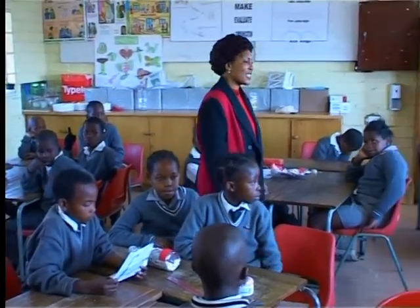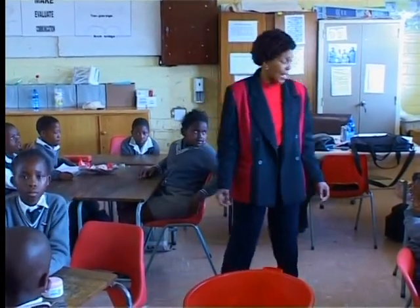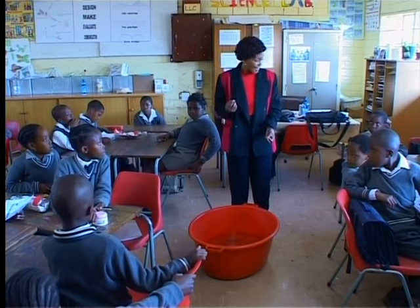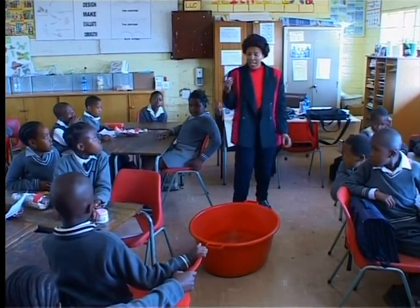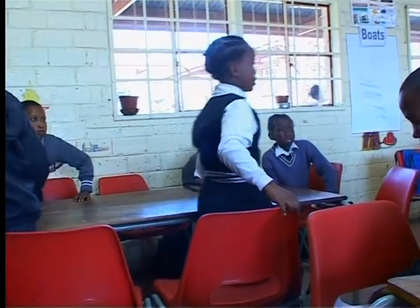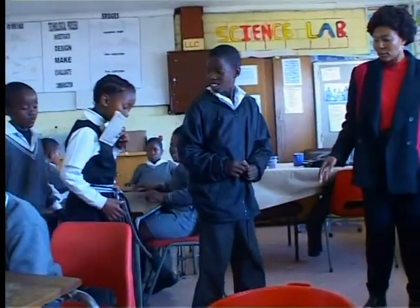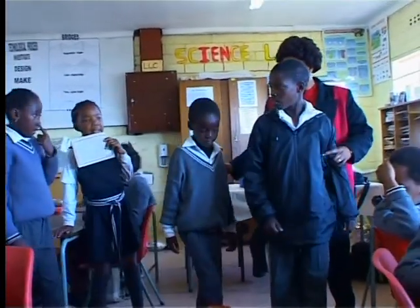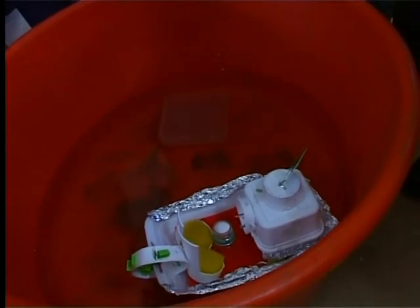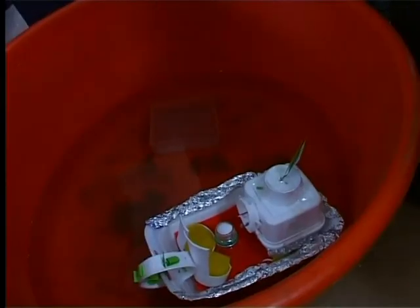Now the learners have just finished their product. What they are going to do, they are just going to evaluate their product themselves, to see whether their boats are able to float or sink in the water. Each and every group leader will be doing that. Come, Ketiwe, and we'll be doing that. The boat is moving in the water, and we make it to be strong and to have a strength to move in the water.